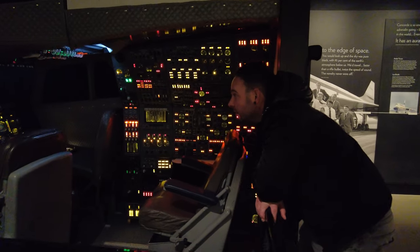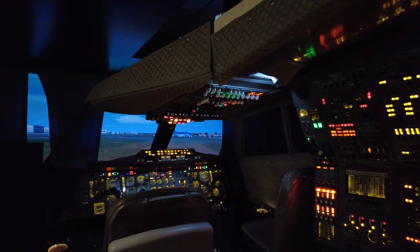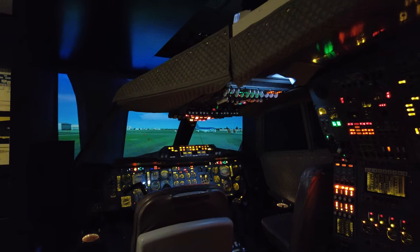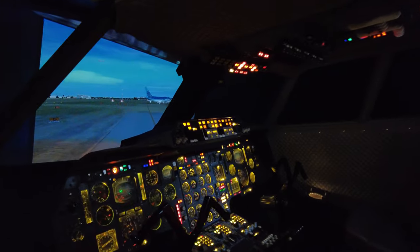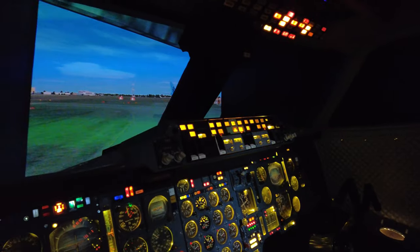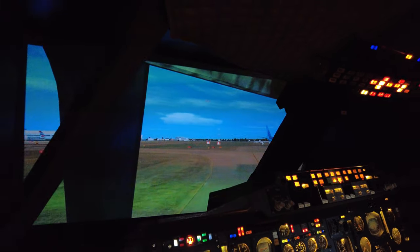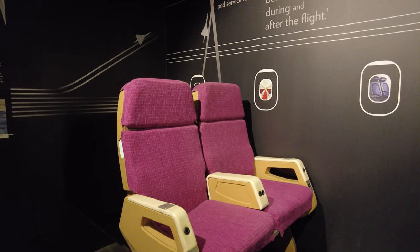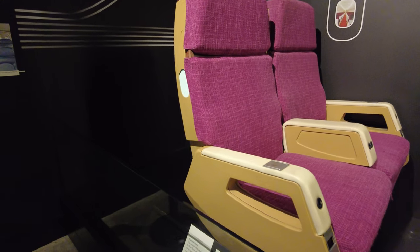So this is the cockpit, if you're taking off. Yeah, there's a plane in front of me. That's a 747. If you were just sat there, this would be your view. Like, this is what the seats would have been. Is this what they were like then?